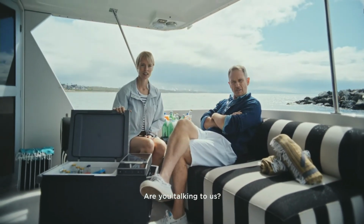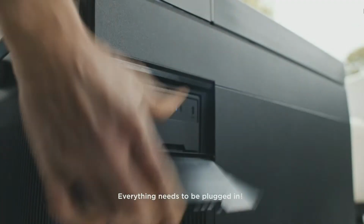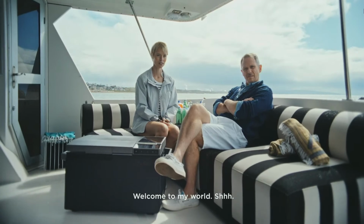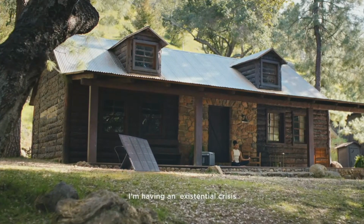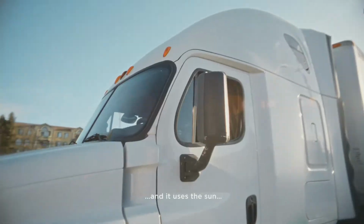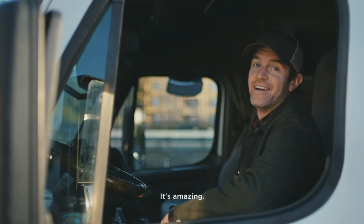Are you talking to us? You're 40 hours away from home, and that thing isn't plugged in. It doesn't need to be plugged in. Everything needs to be plugged in. It's called a battery. You're called a battery. That doesn't make sense. Welcome to my world. Shh. Who just shushed me? You're ruining the vibe. Ruining the vibe? I'm having an existential crisis? Wow, it is quiet. And it uses the sun? It also charges your devices so you'll never be stranded. It's amazing. Say it again.